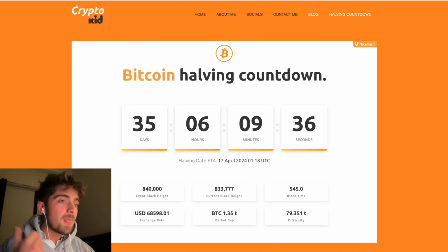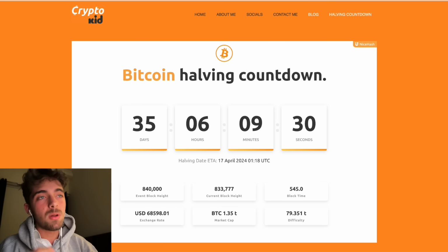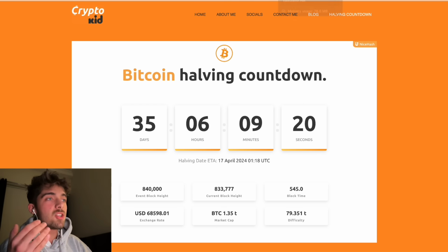In the next 35 days, we're going to be seeing the Bitcoin halving. It's getting close. You can check the description below to track it live. We're probably going to be doing a watch party for this. The closer we come up to it, this number becomes more accurate, but do keep in mind it can still change.